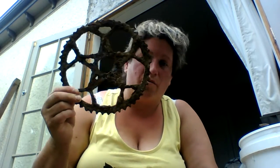I really like this. I'm going to whatever it. Then I'm going to smash the shit out of it and get all that rust off and electrolyte it again. Then I'm going to spray paint it. And that's going to look wicked on my wall. Yeah, a cog. But I love it. She's going to look good.